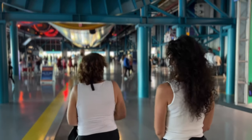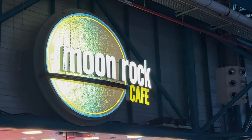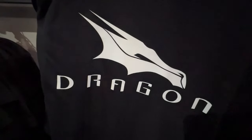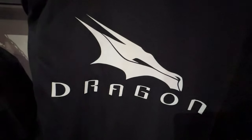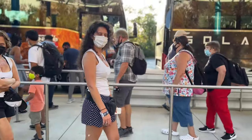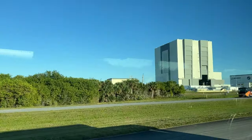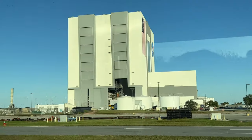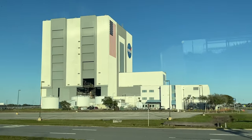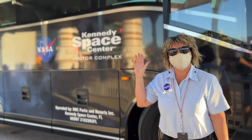But overall, we love this exhibit. There was no question about it. They did a great job. And if you're hungry, they've got the Moon Rock Cafe. And this is a nice pit stop as you spend so much time in this area. And then from there, you bus yourself all the way back to the main amusement park. And you get to go by some of these great launch pad areas, which is truly remarkable when you see the scale of buildings like this. It really is mind-boggling. The video just doesn't show it.